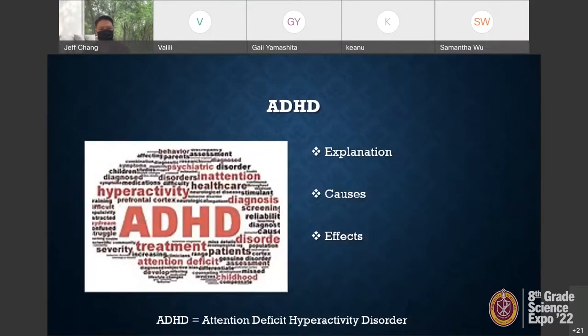ADHD. This disorder is typically hereditary and usually stays with a child up to adulthood. Children could have trouble paying attention, controlling impulsive behaviors, or being overly active. People with this disorder usually don't grow out of it, and the symptoms can become severe to the point where they won't function in society.